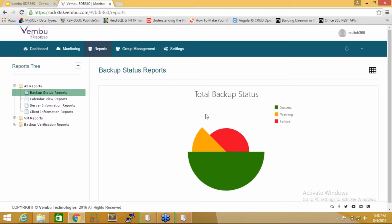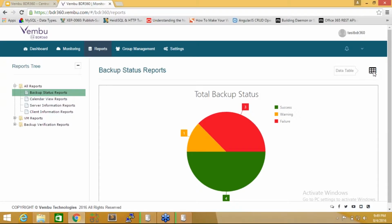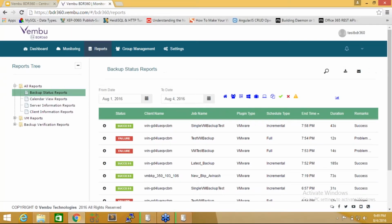Yeah. So as you can see, it will have a graphical view which will provide the status for all the backups which are being done under the customer. If you want to see the backup status report, you can see the table view, and as you can see, lots of plugins are provided for seeing the backup status report.